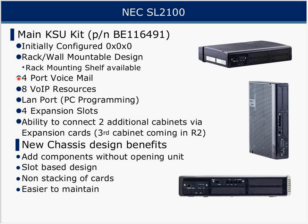Built-in 4-port voicemail, 2 hours of storage time, 8 voice over IP resources, LAN port for PC programming. There's your expansion slots where you would put your cards or your blades, and the ability to add the additional cabinets. This main KSU kit comes with a CPU card, and the CPU card is what gives you these features.